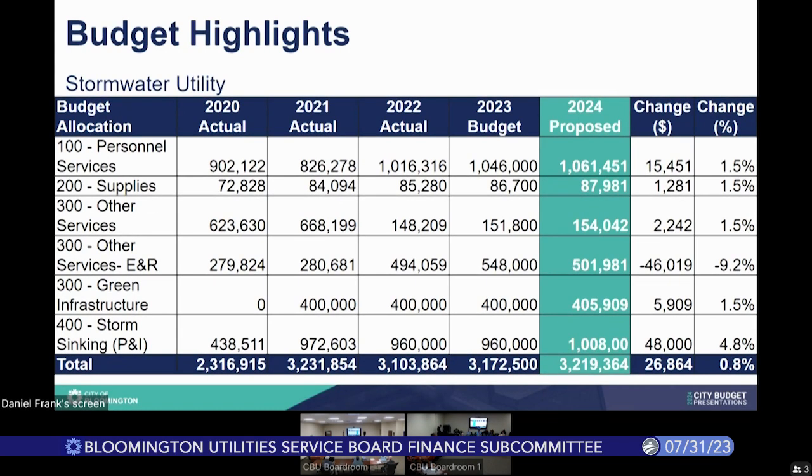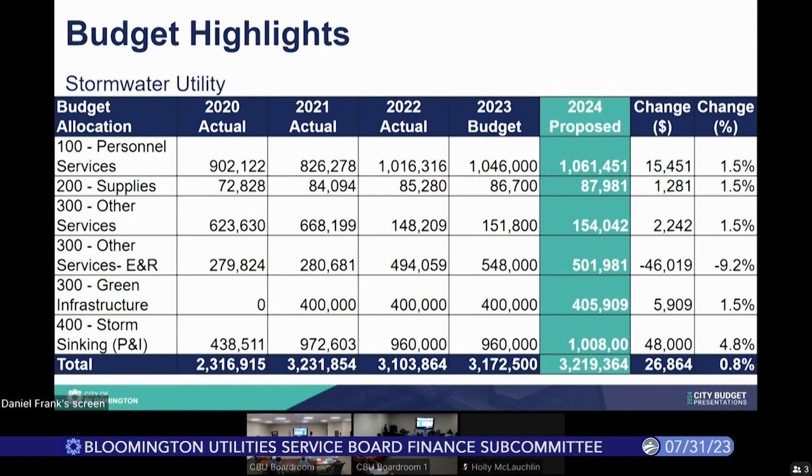In the stormwater utility, things are pretty flat in terms of revenues. We do have an increase in the sinking fund related to the project that's going to happen at 6th and Indiana. In 2024, we anticipate that we will be bonding for that project, and that is included here. So overall, the change in the entire budget is around $26,000, but most of the changes happen with the debt service.